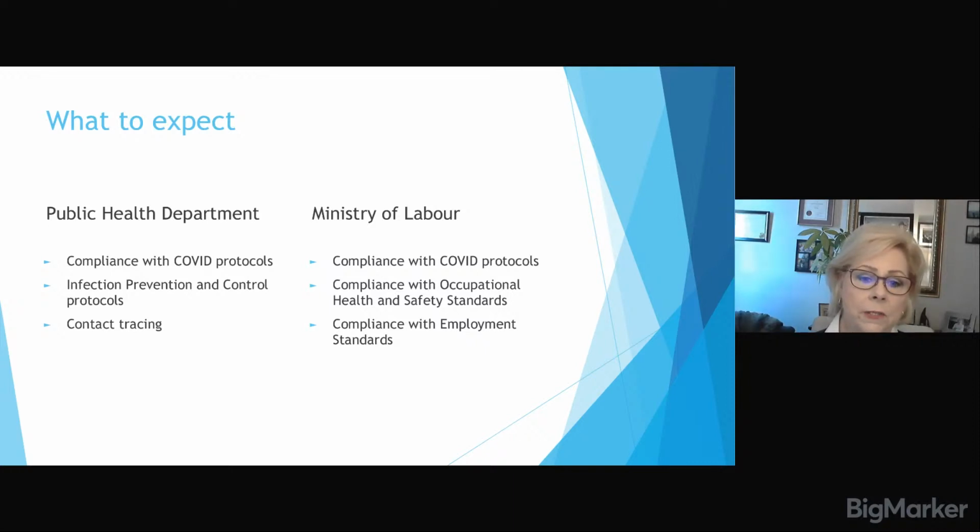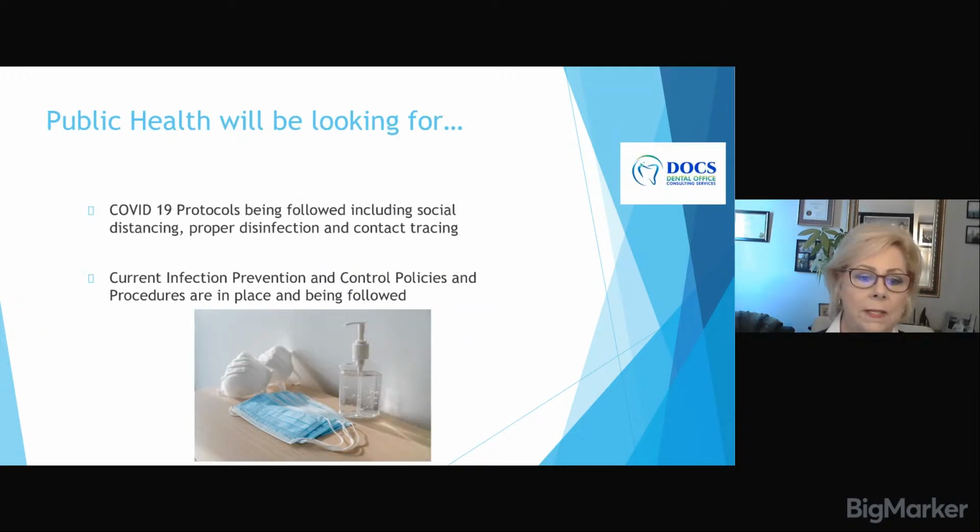The Ministry of Labor will be looking, certainly once again, for compliance with COVID protocols, but also for compliance with the occupational health and safety standards. I'll be talking quite a bit tonight about what's involved in being compliant with the Occupational Health and Safety Act, and I'll guide you through. It's quite extensive, and also compliance with the Employment Standards Act. That's extremely important because there's been some disruption in their jobs during COVID. Of course, you've had temporary layoffs in most cases, and in some cases, some people aren't getting their jobs back. So we're going to talk about all of this tonight.